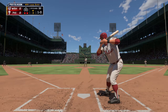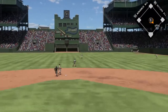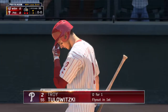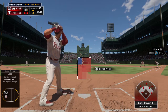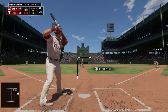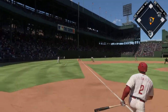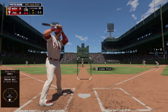And that misses for ball 1. Ground ball sent back up the middle, and that's through for a hit. Now to the plate, Troy Tulowitzki. He flew out in his last at-bat. First pitch on its way. A fastball off the plate away. It's ball 1. That evens it up, 1-1. Bottom of inning number 3, 0-0 our score.